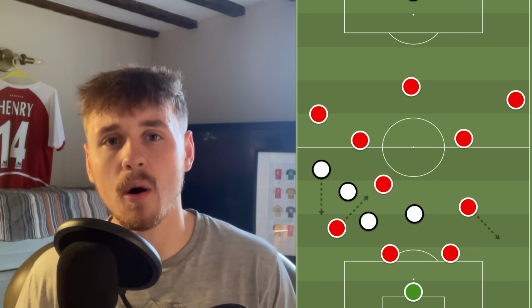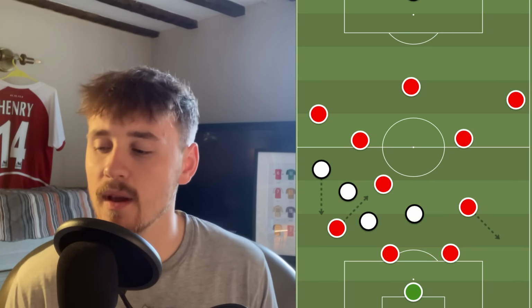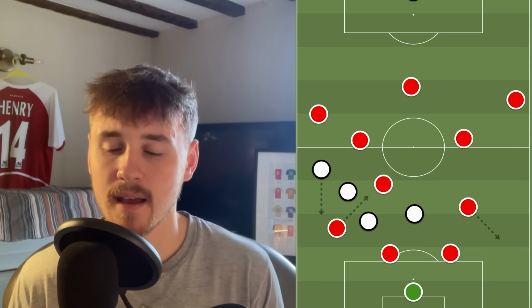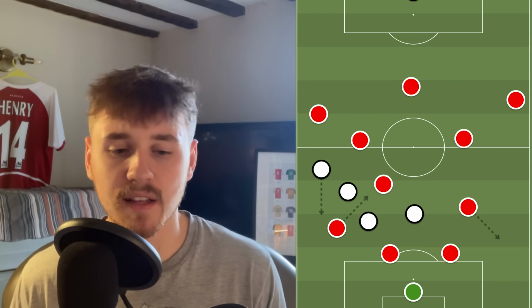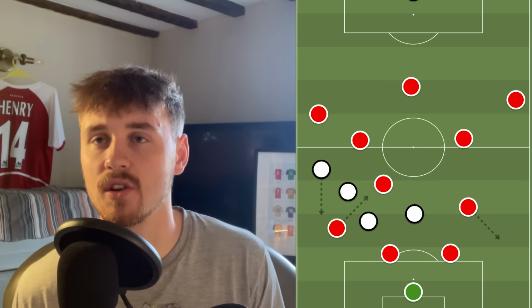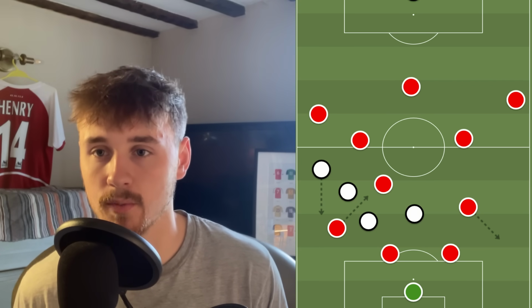Suddenly, how does an opposition deal with, in terms of their pressing, the overloads of a team that can suddenly switch from side to side? Their ball side fullback must now be cautious pressing our own, as they could suddenly find their man inverted and an overload on the opposite flank. Then there is the question of how do you deal with such adept, technical inverted fullbacks?